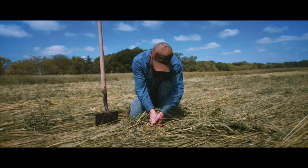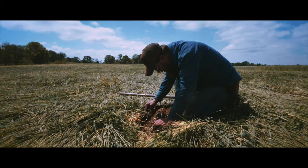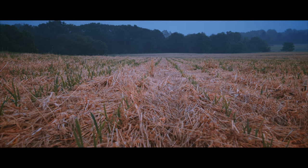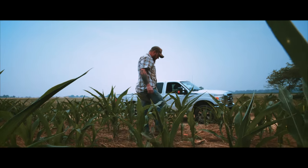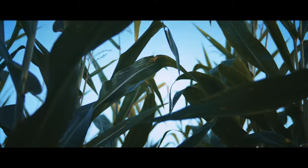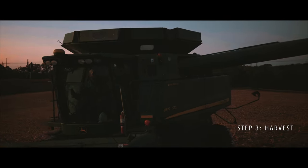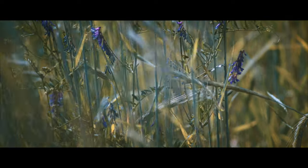After being rolled, the cover crop begins to decompose. That prevents water from cutting through the field and has also shown benefits like protecting your crops from frost. As the cover crop decomposes, your cash crop grows just like in any other field, except now with added protection and nutrients. After the harvest, the whole process begins again with planting your cover crop.